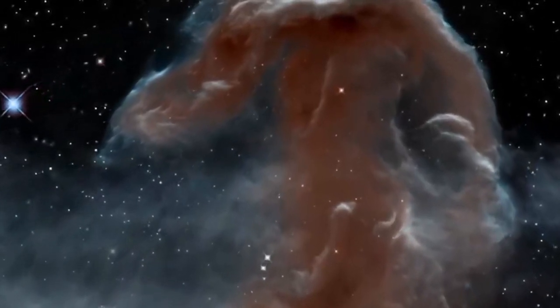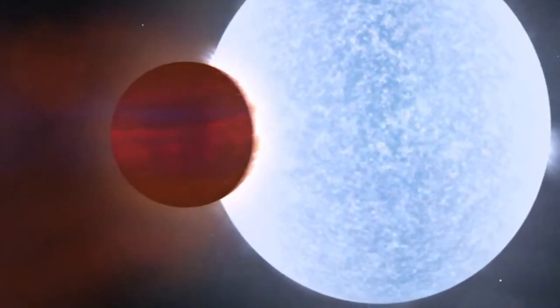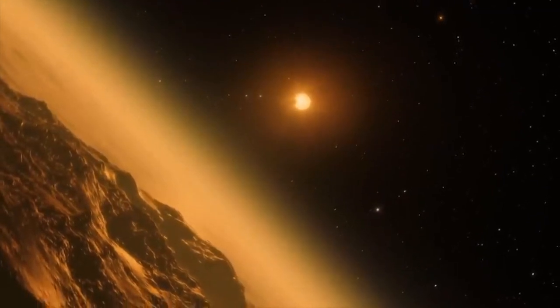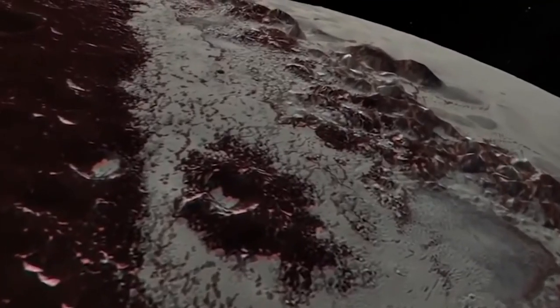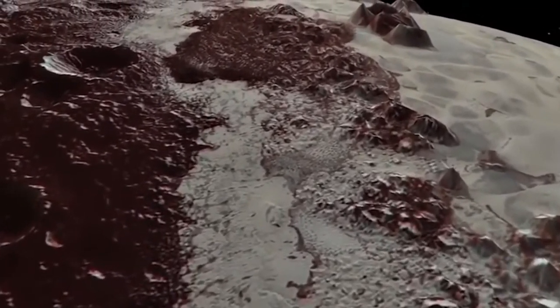JWST's image of the Large Magellanic Cloud. In May 2022, NASA released an image by the James Webb Space Telescope that shows an amazing view of the Large Magellanic Cloud, a satellite galaxy of the Milky Way. The image was captured with JWST's coldest instrument, the Mid-Infrared Instrument, or MIRI. Focusing on the star field of the Large Magellanic Cloud provided an opportunity for Webb scientists to test the telescope's imaging performance.